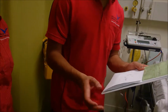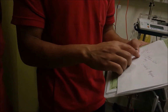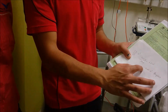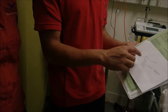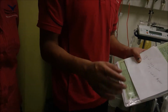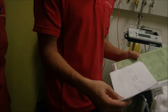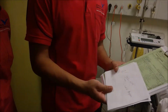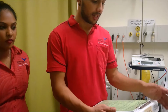Okay, so the morphine order is 50 milligrams in 50 mils. We've done our calculations, and it's 50 milligrams over 10 mils times 2 mils, which equals 10 mils of morphine altogether. Together with the 50 milligrams of morphine, which equals 10 mils of morphine, we'll be adding 40 mils of normal saline to dilute the morphine. We'll just go to the S8 cupboard and collect the morphine and all the equipment.